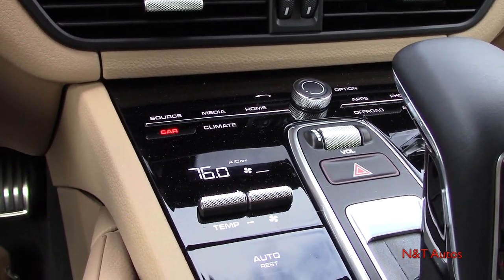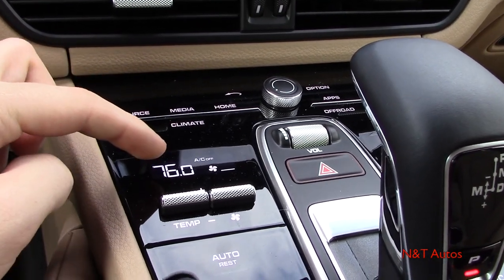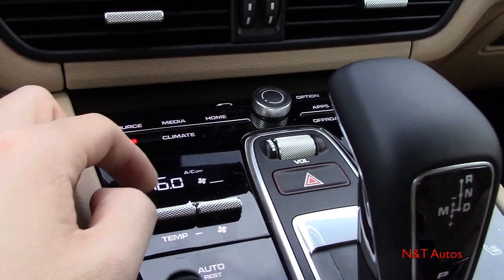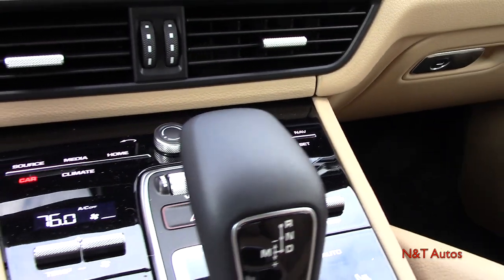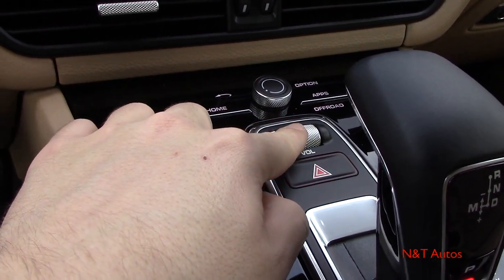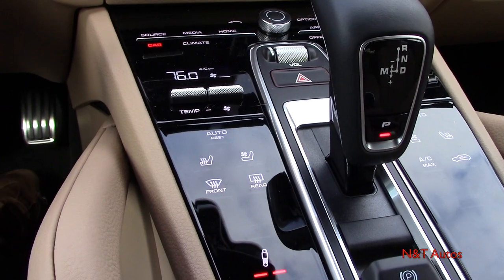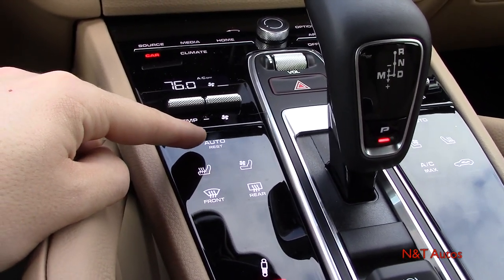So we of course have two separate zones for the front climate, and we have the temperature here. We can put it up or down, and also our individual fan speeds. And those small LCD screens go for either side, obviously one for the driver and one for the passenger. In the middle of that, you have the volume knob, also the four-way flashers. And we have a few more climate control buttons. We have the auto button right there.